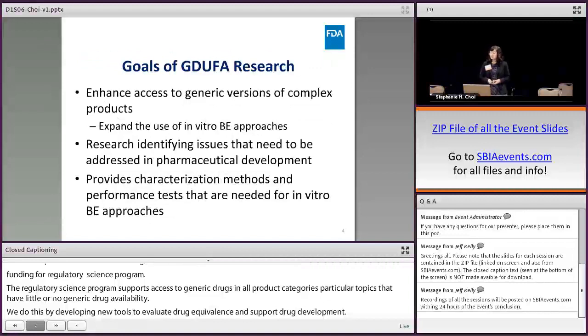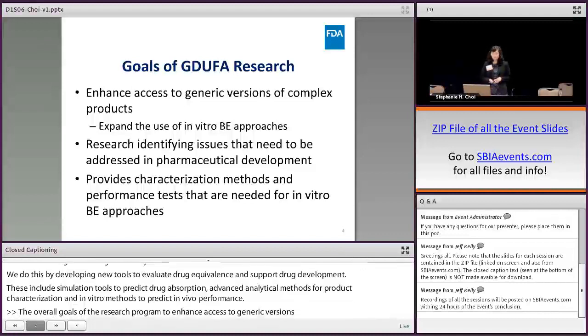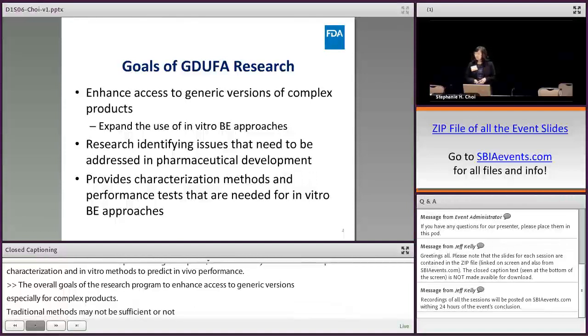Overall goals of our research program are to enhance access to generic versions, especially for complex drug products. Traditional bioequivalence methods may not be sufficient or sometimes may not be feasible for complex drug products. So we're really looking into investigating alternative approaches, such as in vitro approaches, to demonstrate bioequivalence. Our research program also seeks to identify issues that need to be addressed during pharmaceutical generic drug development. And we want to provide characterization methods and performance tests that will be needed for in vitro bioequivalence approaches.